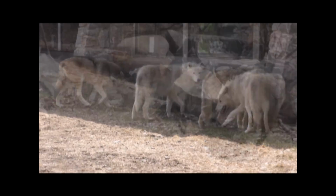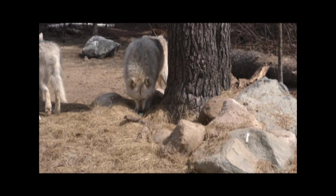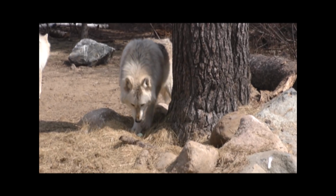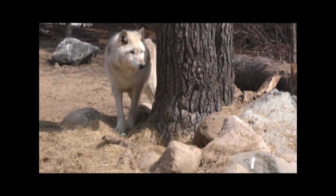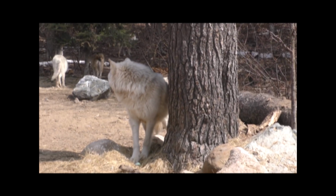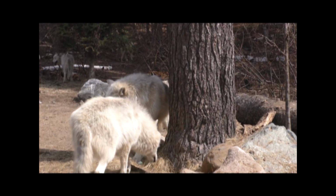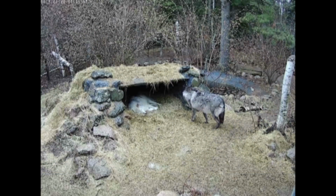But the hard-boiled eggs had stimulus as well, and yes, they do eat eggshells. So that was a Saturday enrichment. Got the wolves pretty busy because some of the eggs fell through the cracks in the rock, and it gave the wolves something to focus on and to interact with. But the reality is most of the stimulus comes from being a social pack animal.